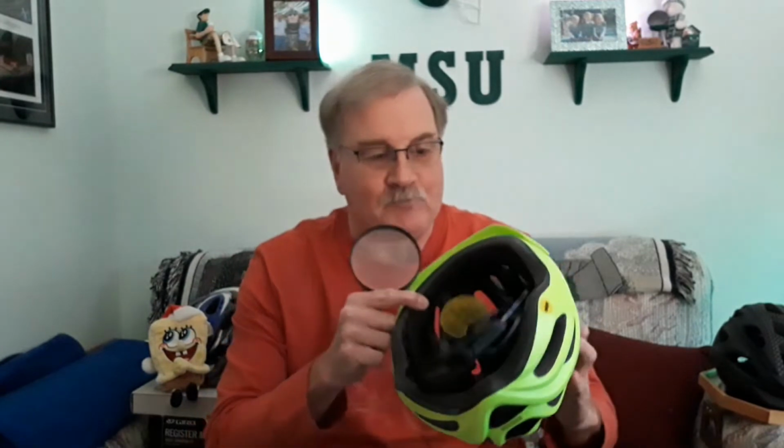Question number two. So what do you look for in a bicycle helmet? Well, the first thing you need to do is look for the CPSC sticker. That is the Consumer Product Safety Commission sticker that's on the inside of the helmet. That tells you that this helmet has been tested. And you might need one of these because it's way back in the back and it's pretty small print. If it's not there, don't buy that helmet.